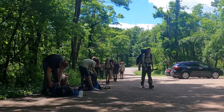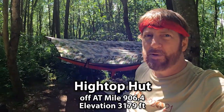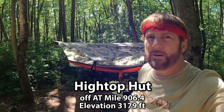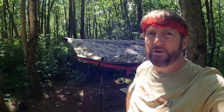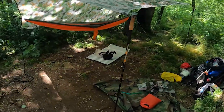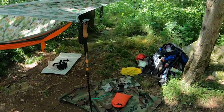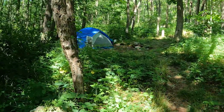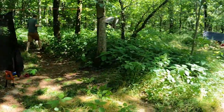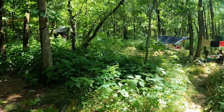You guys eat lunch on the mountain? Yeah. Well, we made it to High Top Hut, and we're up almost on top of High Top. A real nice area. This is one of the best we've seen so far. Little place I just set up. I'm just getting set up now. I put everything away, and we've got some people setting up separate camps. The main building over there.